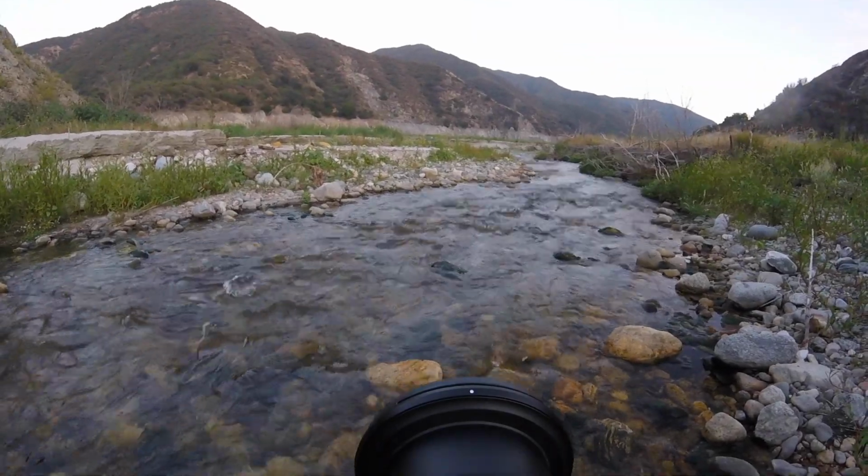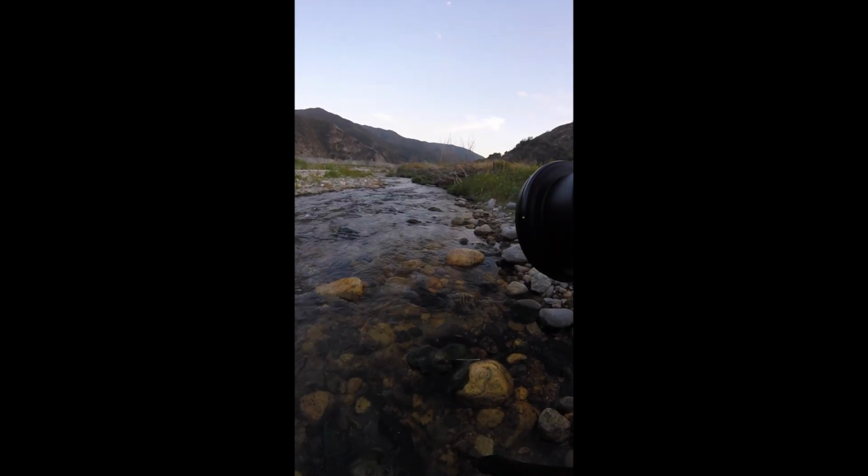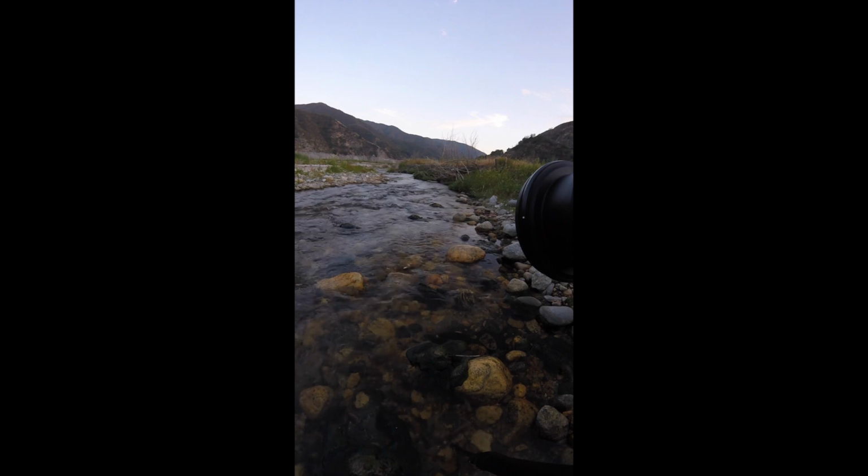As you can see, that's kind of the idea that I want. We're going to go to the vertical orientation just to see how I can get some of those foreground elements in there with that main subject in the background. Go ahead and take another photo here.